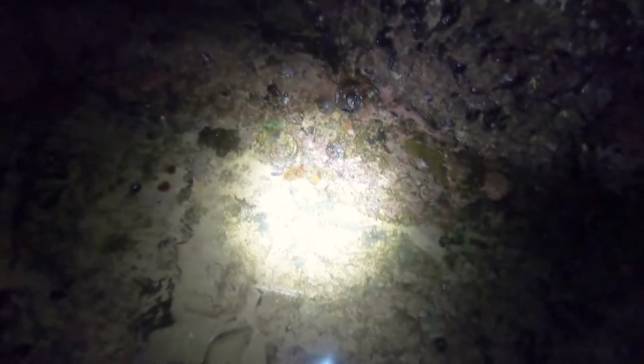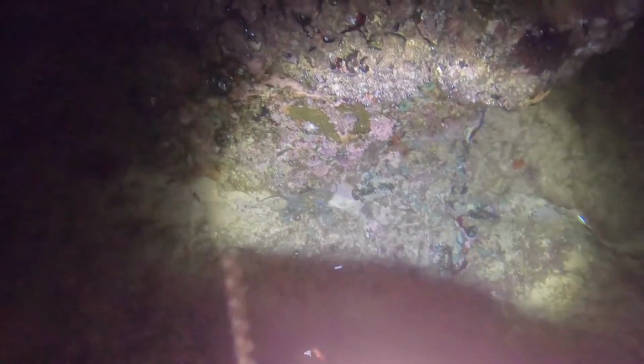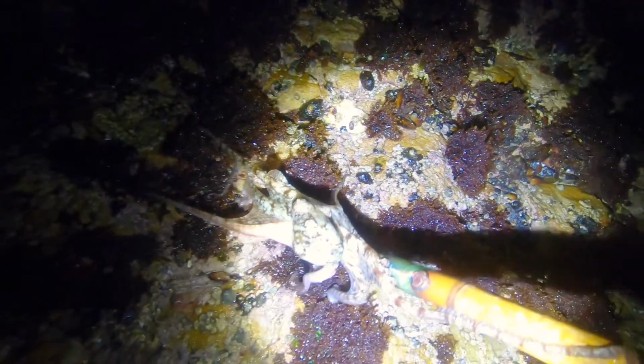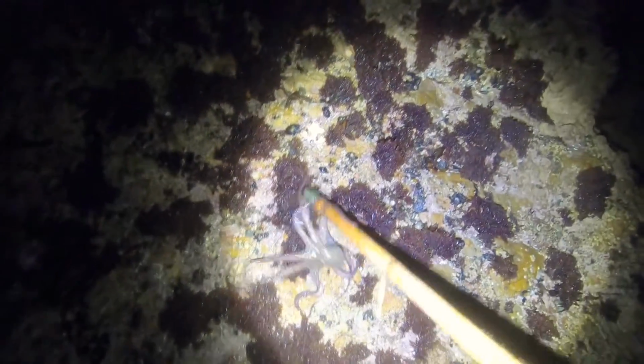Hello, Mr. Octopus. There we go, perfect size for a cob bait. Okay, got him. Perfect size for a whole bait. You can see I put on a big bonnie or sada head.